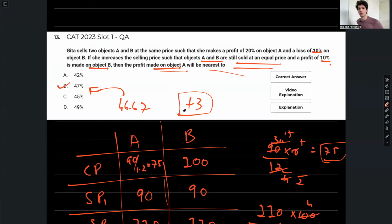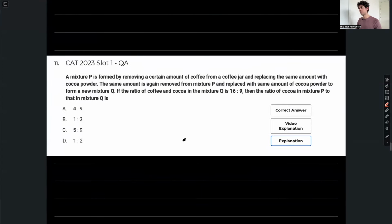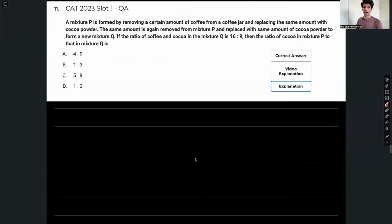This maybe took us 2 minutes to solve, so let's say we are at 13 minutes right now. But in 13 minutes, we have scored 24. We've got a score of 24, and I think that's doing really well in the question so far, right? This is question number 9 that we should be solving.